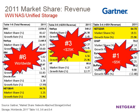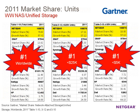So this isn't something that we're new at. We're certainly well established in the industry. If you're just starting to carry NETGEAR ReadyNAS, you should know that we're bringing a lot of experience and a healthy user base to the entire proposition.